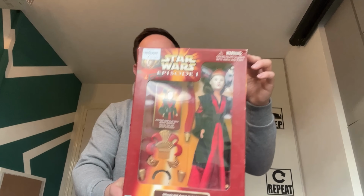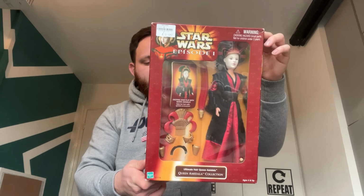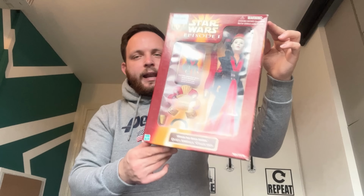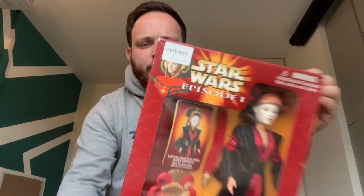I took a punt on this one, boys and girls, so don't laugh at me too much. But this is a Star Wars 1998 Hasbro Lucasfilms Queen Amidala collection piece. Brand new and sealed Star Wars Episode 1. Paid a whopping £5. I thought it would have a bit more resale value.